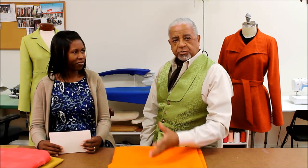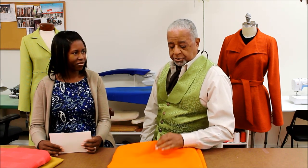A lot of times you see people either dry clean the garment or this, that, and the other. I'm not telling you not to do that if that's what you want to do. But a piece of cloth should have been pre-shrunk, pre-everything.